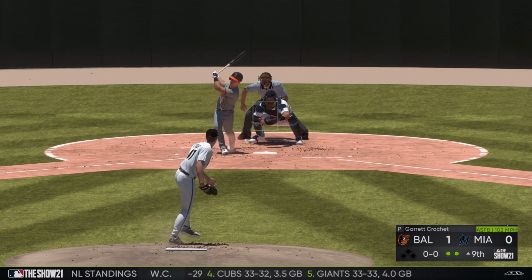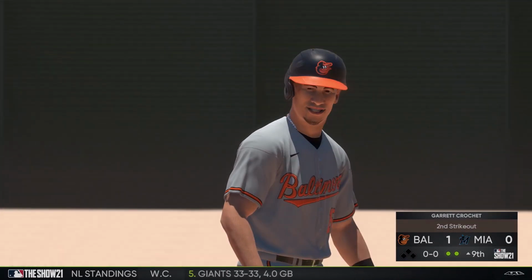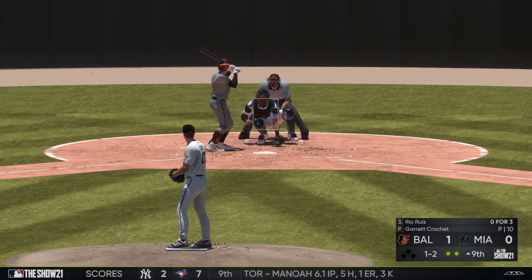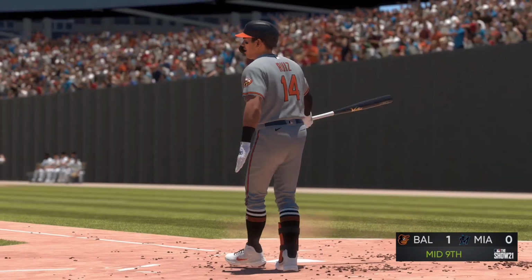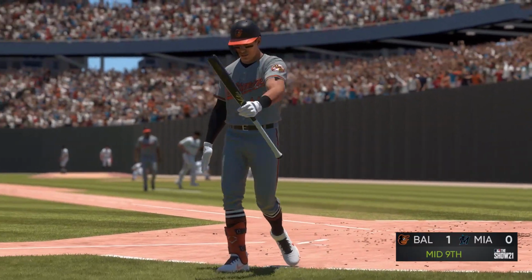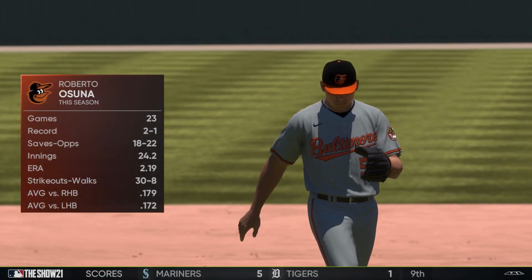Here's Sepulveda on a 2-2 count. And the 102-mile-an-hour fastball right down the middle gets him. Crochet with 2 straight strikeouts. Can he make it 3 on Ruiz? Yes, sir, with the slider away, getting Rio Ruiz. So we go to the bottom half of the 9th inning. Last chance for the Marlins.